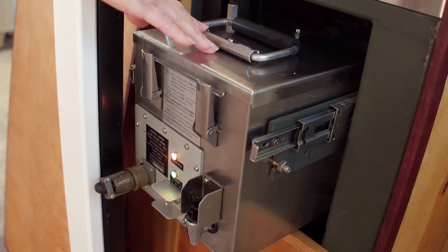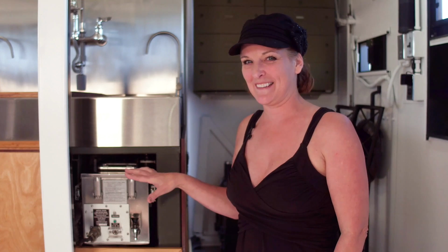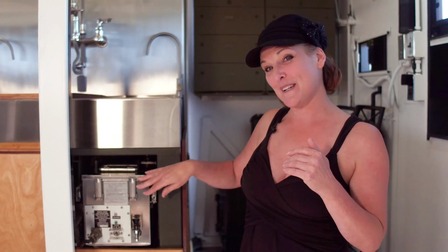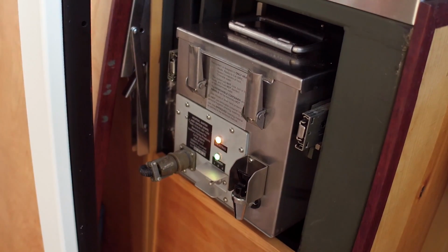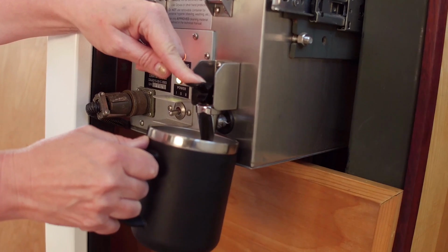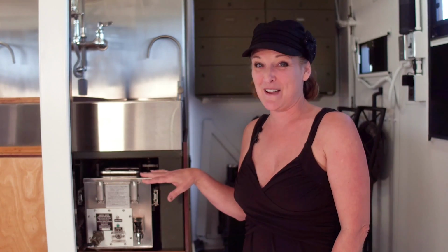This came with the truck. I ended up just loving this thing. It's one of my favorite features. When the bed is down, you can just reach down, flip the switch, and have hot water ready for tea and coffee before you're even out of bed. It just makes for a great start to every day.